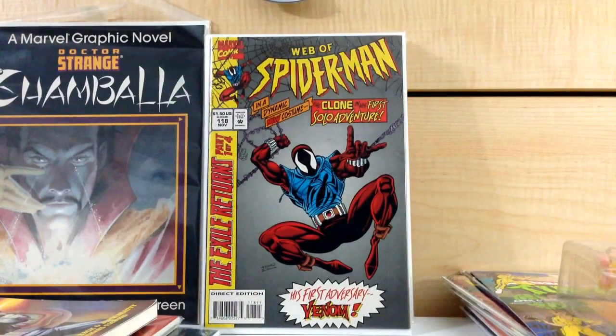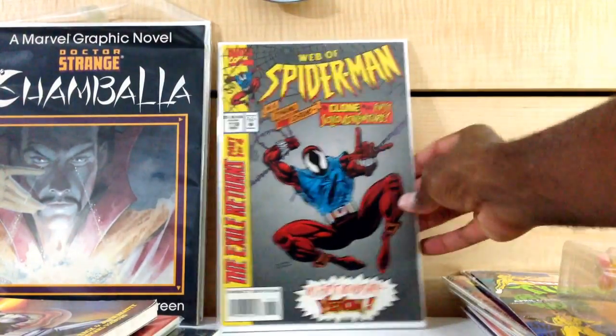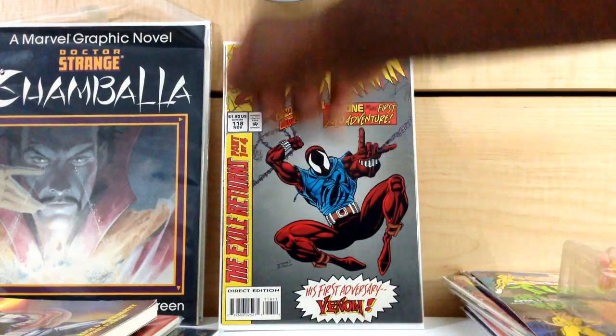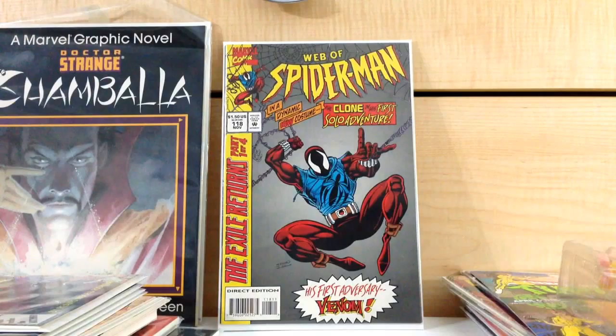I found this in the 25-cent bin. Web of Spider-Man number 18. First appearance of Ben Reilly as the Scarlet Spider. I noticed this book is around 10 to 15 bucks or something like that, so glad to find it for 25 cents. And it's complete, and it has that subscription insert inside the book. So, hell yeah. Some more books, man.